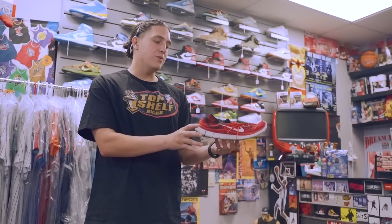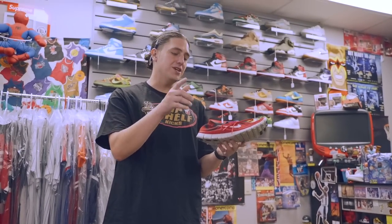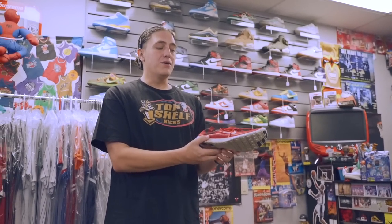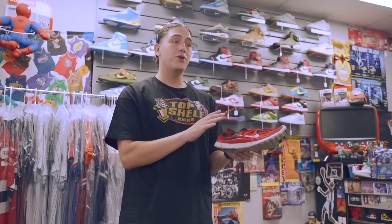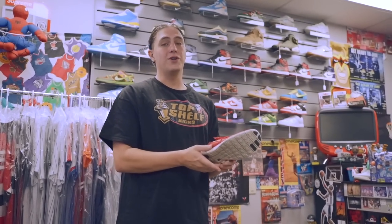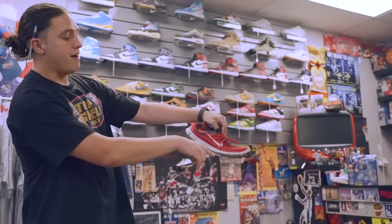The 160 retail was terrible, but me and my boy Justin, shouts to Justin NJ Hoop Recruit, we were in, I think, Atlantic City one day. We went to the outlet and there were just tons of these for like $40 or $30. We thought we were like Pablo Escobar, bro. We were buying them up, we were selling them on eBay, we were just happy to have them. It's obviously a peculiar shoe.